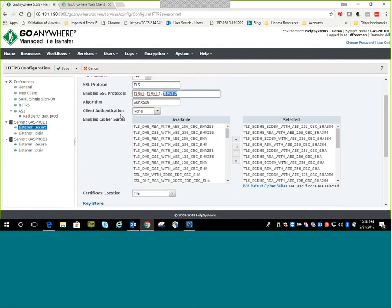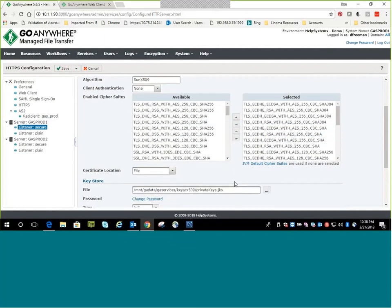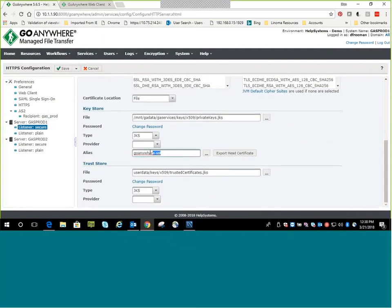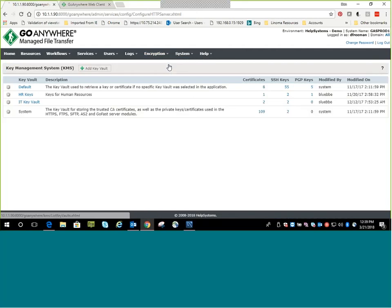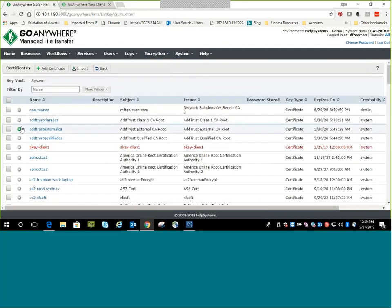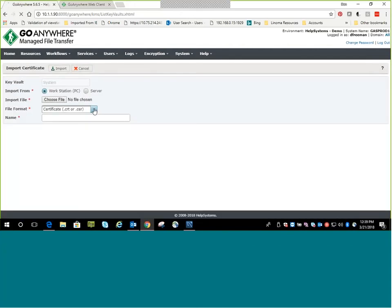Now, you can also choose your enabled cipher suites, and this will get more to your security officer to dive into exactly what all these are and what is actually acceptable for your HTTPS connection. And then there's the actual certificate that we put on there to make this an HTTPS listener. For that certificate, as well as the SSH key on that SFTP server, we go over to our key management system and into our system key vault. Here's where we can manage our certificates, whether you're importing a certificate, which we see a lot of folks do, maybe they have a wildcard certificate that they just want to put on this listener.